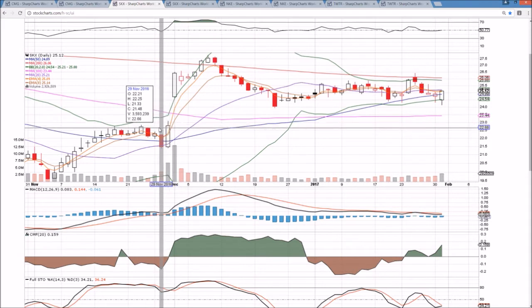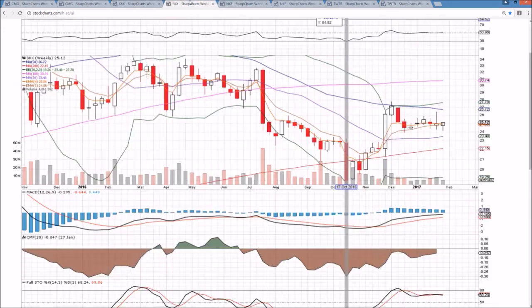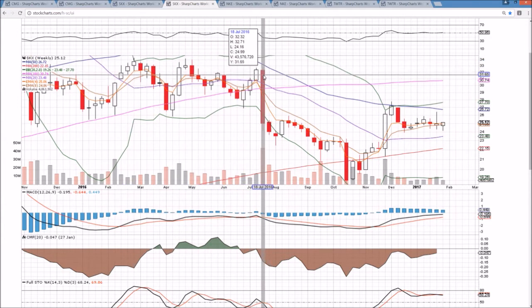UA got absolutely crushed on earnings, and it seems these apparel names, SKX, NKE, UA, are in some long-term downtrends, and there is no sign of that changing. And we could see it back here. SKX would have to get over 32.71 to start to change this trend, and that is over a 25% move from where we currently stand.